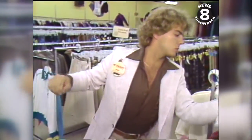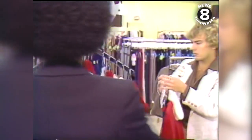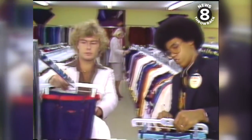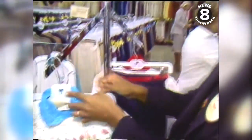If you've ever haunted discount clothing stores, you know it takes some time to weed through the merchandise. At some stores, you have to sort the irregulars from the regulars, the in-season from the out-of-season. But in the end, it's usually worth it. You can save a lot of money.